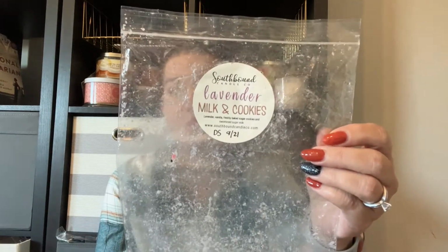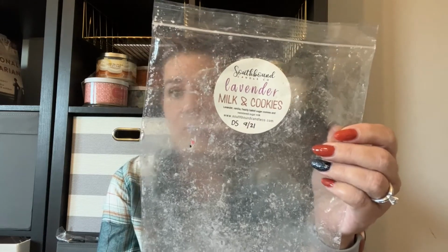Southbound Lavender Milk and Cookies. So lavender, vanilla, fresh baked sugar cookies, and sweetened sugar milk. I got this in a D-stash. This was really strong, super yummy. It was an entire loaf.